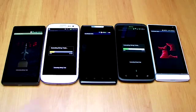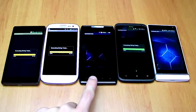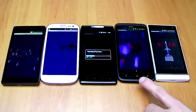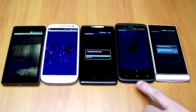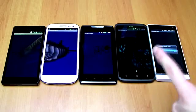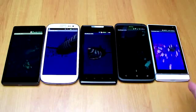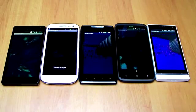In the middle, TI OMAP dual-core processor here, running at 1.2 GHz, I believe, plus the PowerVR SGX 540 GPU. We have a One XL here with a Snapdragon S4 inside, running at 1.5 GHz as a dual-core, plus an Adreno 225 GPU. You will note that the normal One X has a Tegra 3, much like over here. And finally, the Xperia S has a 1.5 GHz dual-core Snapdragon S3 plus the Adreno 220 GPU.